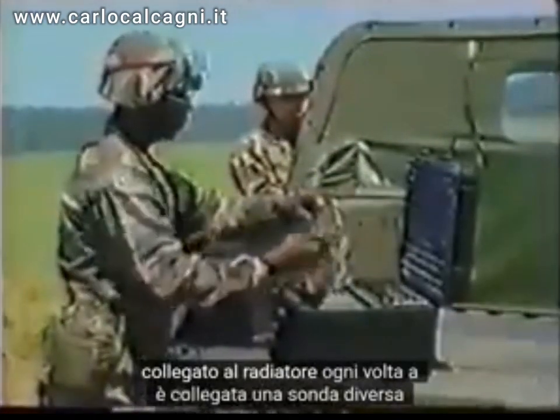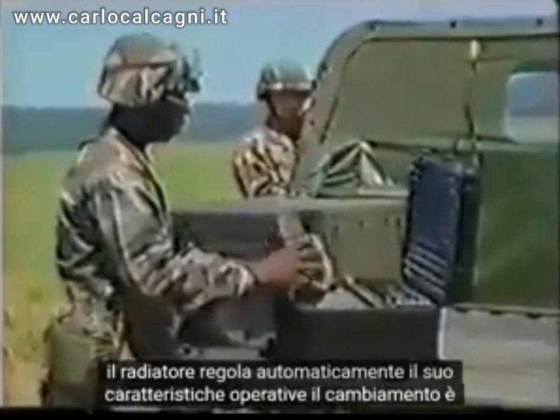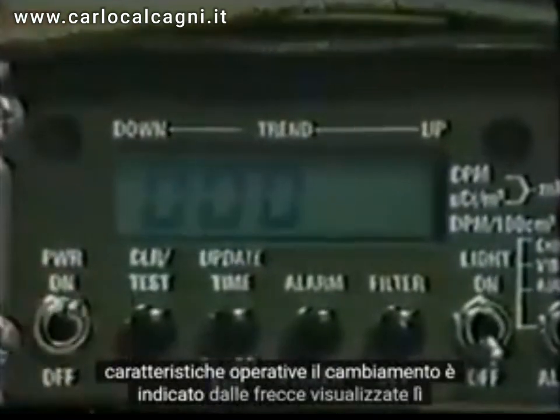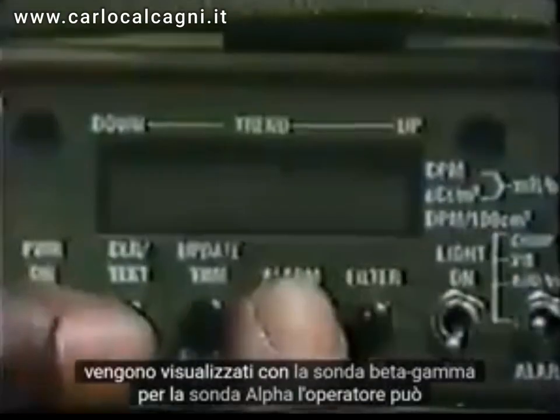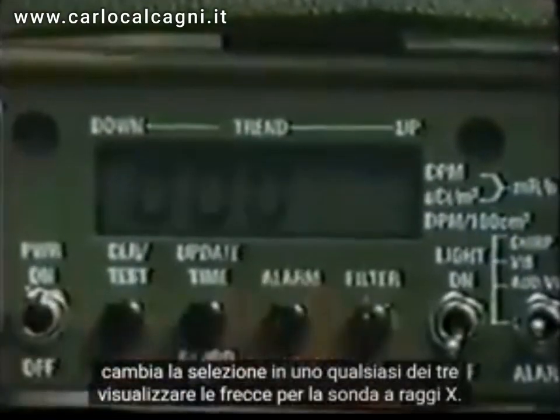Each time a different probe is connected, the Radiac meter automatically adjusts its operating characteristics. The change is indicated by the displayed arrows. There are 3 arrows. Only the top 2 arrows are displayed with the beta-gamma probe. For the alpha probe, the operator can change selection to any one of the 3 display arrows.